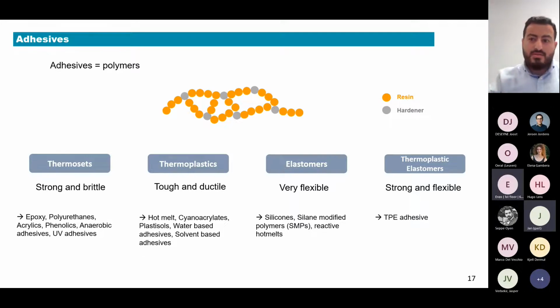So these adhesives are actually polymers. And these polymers are made up of resin molecules and hardener molecules, and they can be classified into 4 main groups. First group is the thermoset group, which is characterized by being strong and brittle. Examples of these are epoxies, polyurethanes, acrylics, phenolic adhesives, anaerobic and ultraviolet curable adhesives.